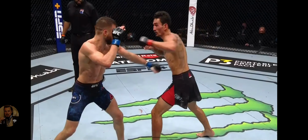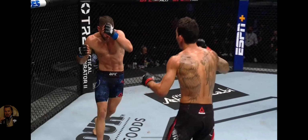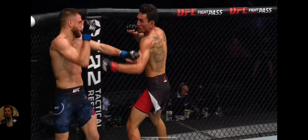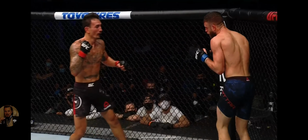But they were few and far in between because the whole round we saw this. Jab, jab, right hand lands for Max Holloway. Then again, he's putting him back on his heels. Body kick lands for Holloway. Then the next time he would lift the knee and then throw another one. Left hook lands. Right body shot, wrap around the elbow.